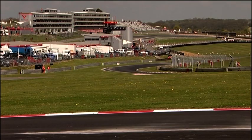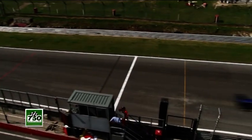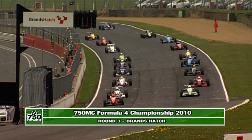Welcome back to Brands Hatch, where the second round of the Formula 4 Championship took place yesterday. It was Jonathan Weston-Taylor that took the win from Robbie Watts, but under controversial circumstances, with Robbie Watts claiming that Weston-Taylor passed him under the yellow flag. Cars lining up then for round 3 of the championship.